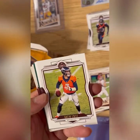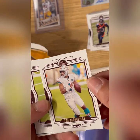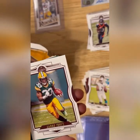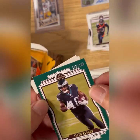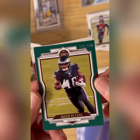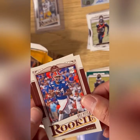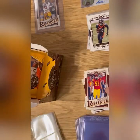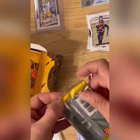Okay, LaDainian Tomlinson. Drew Lock, Tua, there's our boy Tua, another good one. Daniel Jones, Aaron Jones, there's a Jalen Reagor, numbered 26 of 100, that's a good one. I'll take Jalen Reagor all day long, especially numbered and colored like that. Kyle Pitts rookie, and Marlon Tuipulotu. Sorry if I butcher your names, if you happen to see this video.